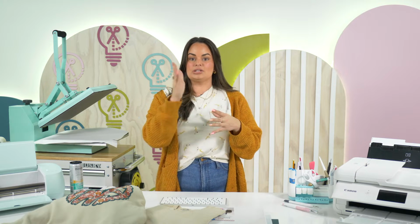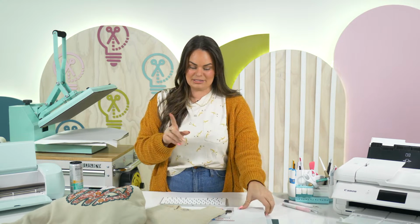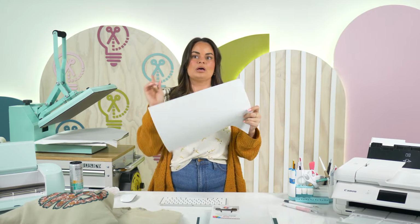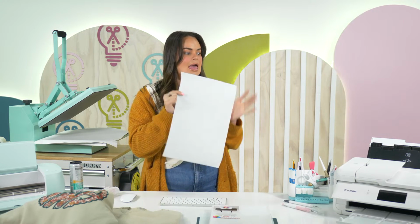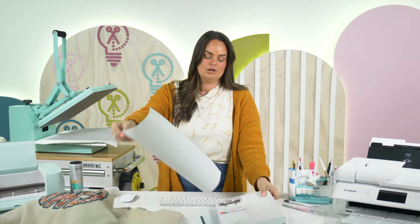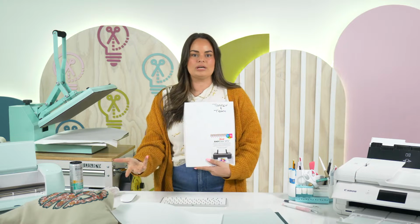Another reason why I'm going to slice each individual letter is because in our supply list, we linked the Cricut DTV that is the tabloid size. So it's like 11 by 16. This is not as easily accessible to everyone, and it's a little bit more expensive. So I want to make sure that you guys have the option to print the letters on the 8.5 by 11, because it's a lot more accessible.